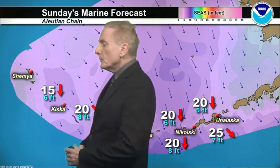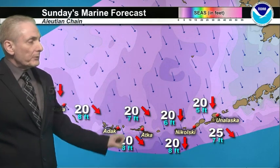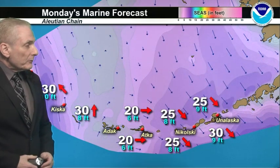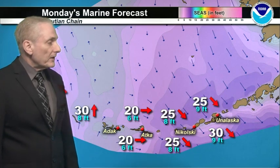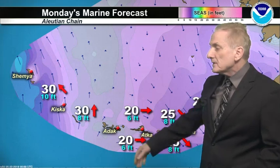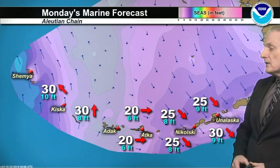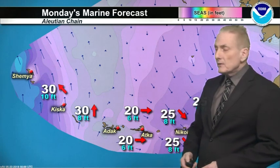Out in the Aleutians, west-northwest, 15 to 20 out there tomorrow with 6 to 8-foot seas. Central Aleutians, northwest 20, and north to northwest 20 to maybe 25 knots, especially south of Unalaska Island. That's where the winds are forecast to be the strongest with 5 to 8-foot seas. And for Monday, northwest 25 to 30, a little bit of a pickup in the winds there with 8 to 9-foot seas. Attu, Kiska, westerlies 20 knots. And that next system sliding into the western Aleutians will make for south to southeast winds at about 30 knots with 8 to 10-foot seas.